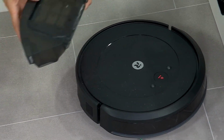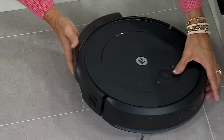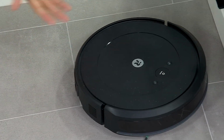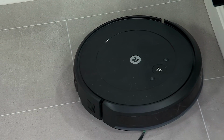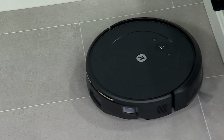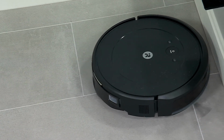Reinstall the bin, then press clean. It talks to you and it tells you what to do. So I reinstalled the bin, I press clean. Now Ricky Bobby's gonna go out and continue to clean my floors. We love Ricky Bobby, such a hard worker, and never complains.